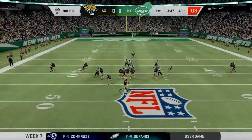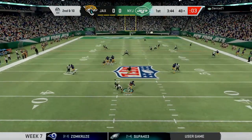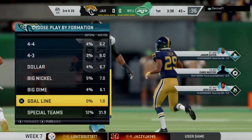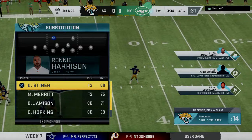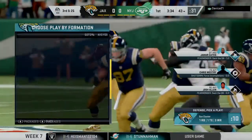Let it go. To throw on 2nd down. Daniels. And a big loss here as he's taken down. But nothing takes a start to have a good drive quite like a big loss on a sack, does it? Now they're looking at a 3rd and long, and suddenly the momentum shifted to the other side of the football. And old Mo is a very, very fickle man.